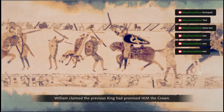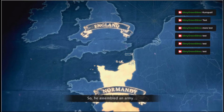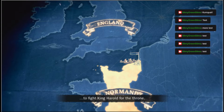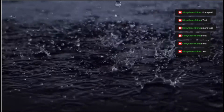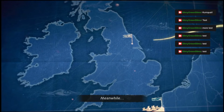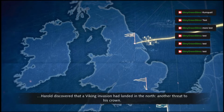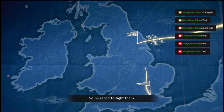William claimed the previous king had promised him the crown. Rather far-fetched. So, he assembled an army and prepared to sail to England to fight King Harold for the throne. But a storm thwarted his plans. Meanwhile, Harold discovered that a Viking invasion had landed in the north. Another threat to his crown. So he raced to fight them.